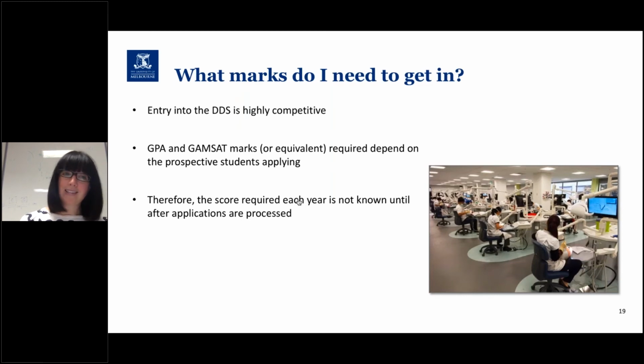What marks do you need to get in? It's certainly a highly competitive entry into the Doctor of Dental Surgery. The marks, so study marks and GAMSAT marks that are required each year, depend upon the cohort of students who are applying in a particular year. So we don't know what the score is going to be until after the students have applied and the positions have been determined.